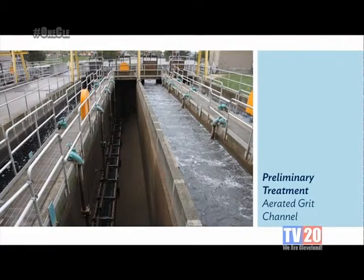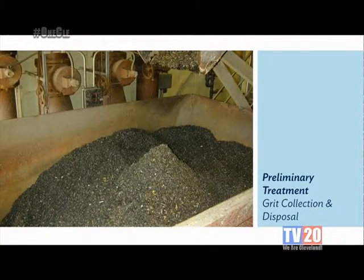So we use what's called aerated grit. This is an aerated grit channel where we put some air in and allow the flow stream to tumble. You want to clean up that grit. You want to make sure you get rid of stuff. We allow the grit to settle and we remove it. So that's what grit looks like. Now, to me, that looks like coffee grounds, but it's a lot of that and a lot more. We've got to get rid of this in preliminary treatment.